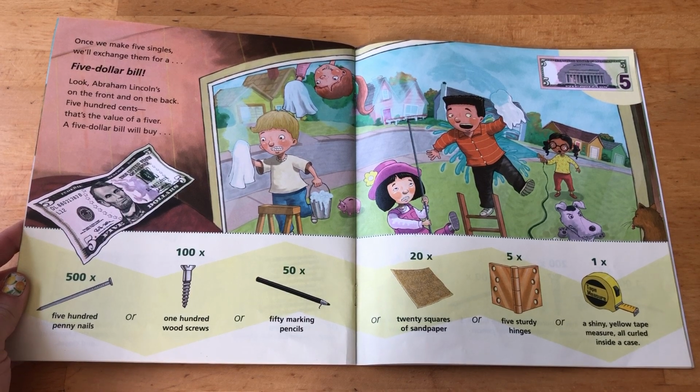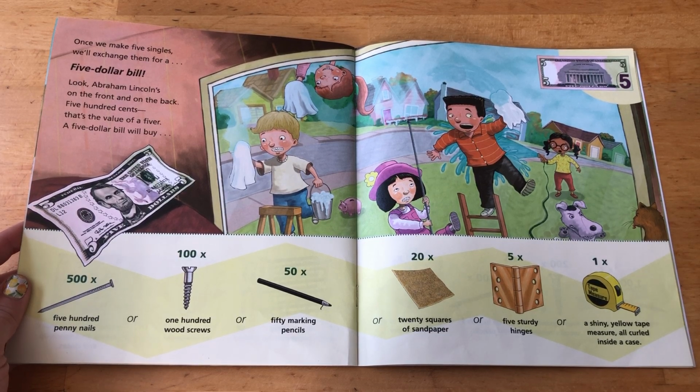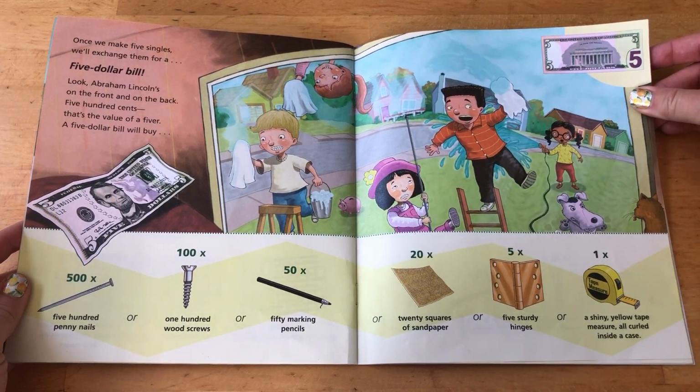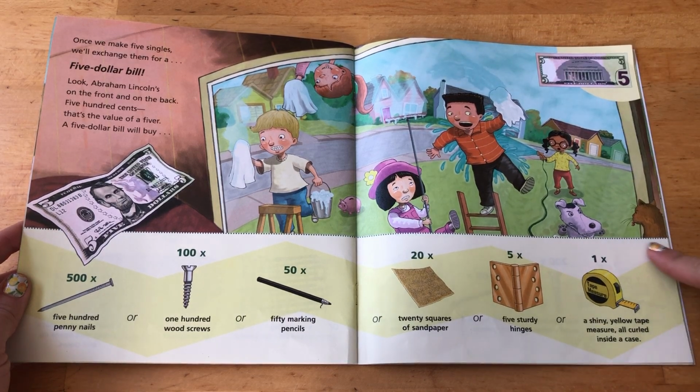Once we make 5 singles, we'll exchange them for a $5 bill. Look, Abraham Lincoln's on the front and on the back. 500 cents. That's the value of a fiver. A $5 bill will buy 500 penny nails or 100 wood screws or 50 marking pencils or 20 squares of sandpaper or 5 sturdy hinges, or a shiny yellow tape measure, all curled inside of a case. Look how these boys and girls are earning their money now. I always think this is a funny part.